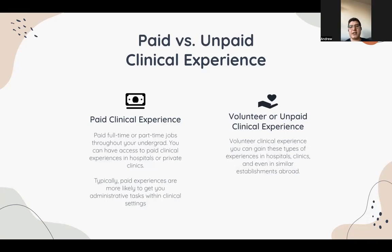And then the volunteer and unpaid clinical experiences, again, as long as you're in a hospital helping people or in a clinical setting, then usually that counts. But there are a bunch of different ways that you can get them. And I think one thing that will really become clear is that each of these has its value at different points in your career trajectory. At certain points, these unpaid clinical experiences may be more valuable, and at certain points, these paid clinical experiences may be more valuable to your academic development.